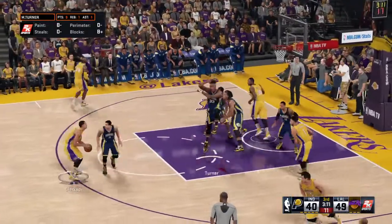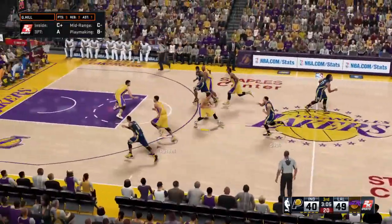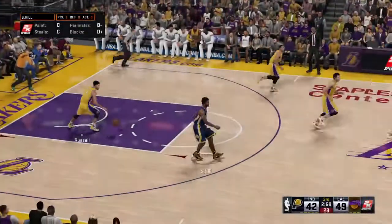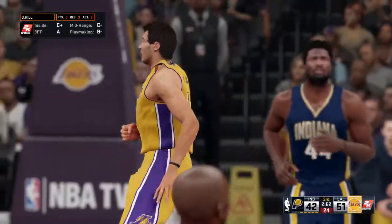The drive by Russell. Clarkson. That one a little long. Pacers trail by 9. And it's Hill. That time the assist by Hill. Hill's got his first 2 points. Boy, he made a nice little bounce pass there. We call that the pocket pass, and he did it well.